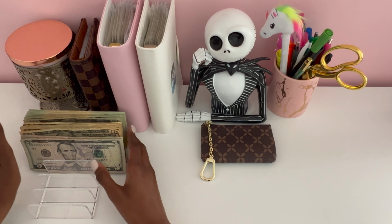bill stuck to another bill and I thought the bank shortchanged me and I was about to have a fit. But anyway, we're stuffing $405 today.